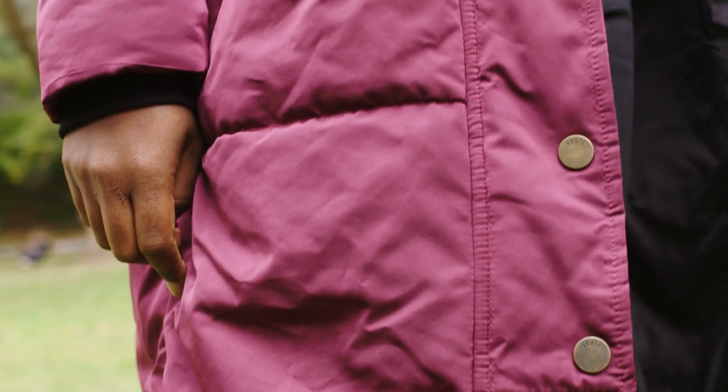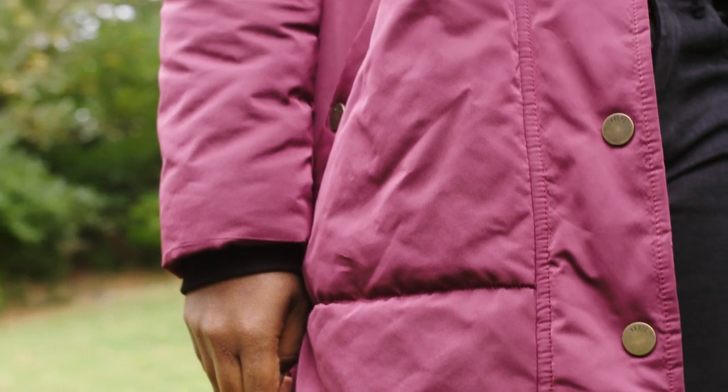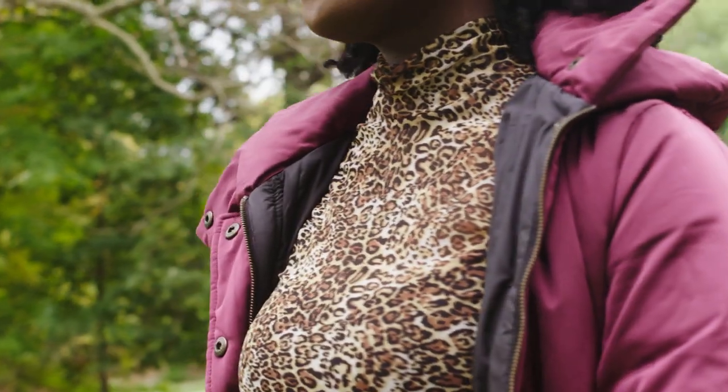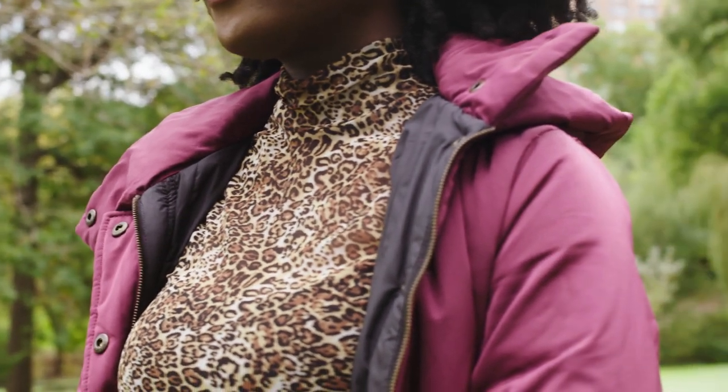So my coat is from Vogue Couture, and I actually found out about this brand on Instagram. I actually own two of their coats, one in black and this one in this gorgeous eggplant color. I really like this brand because they like to use a lot of recycled materials in their outerwear pieces.